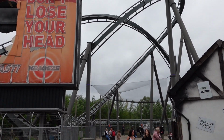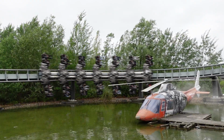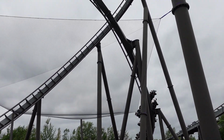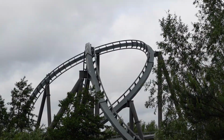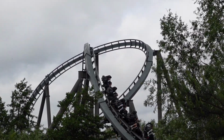Then if you're on the right side of the train, you are positioned beneath the track and you get super close to the water. It is such a sweet visual. This fluidly transitions into a corkscrew. It is fairly floaty no matter where you're sitting. Then there are two great near misses on the left side of the train.